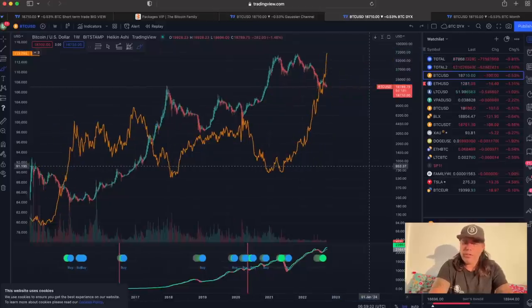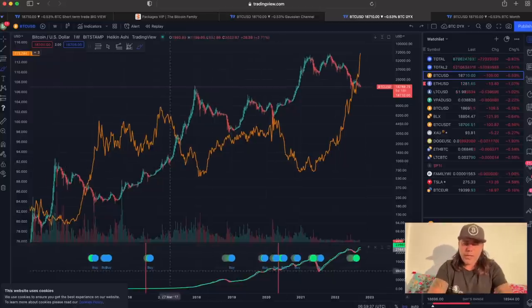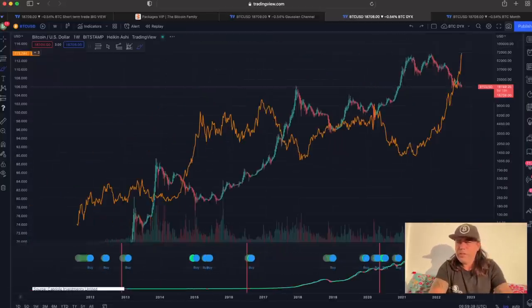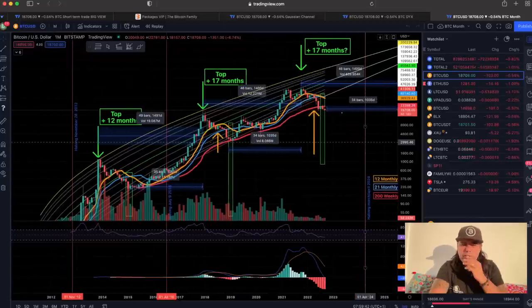There's a beautiful chart I shared in the VIP group and Discord that shows exactly with beautiful colors what I mean. So go there if you want more information. Now, quickly to the monthly, and then we will jump into five other amazing charts, guys.